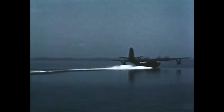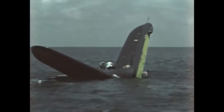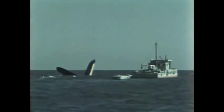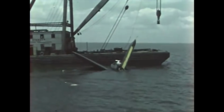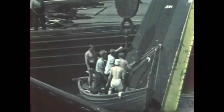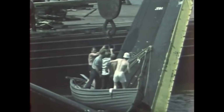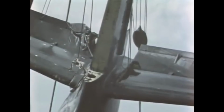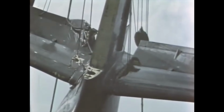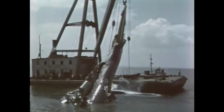But less than 2 weeks after the Hawaii Mars was christened, its career was snuffed out over the Chesapeake Bay. The giant aircraft was lost on August 5, 1945, during an attempted landing. When the sunken wreck was recovered, the cause was evident. The leading edge of the vertical stabilizer had failed.